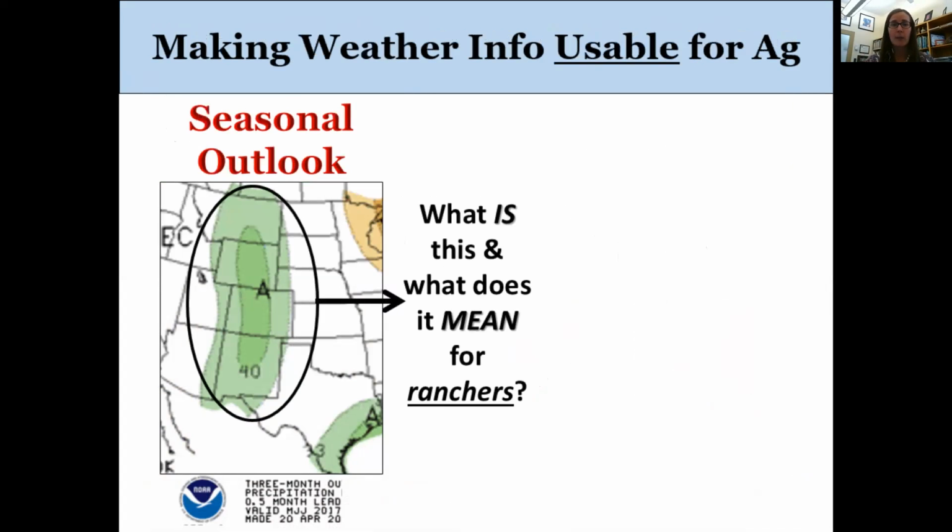We take the CPC's seasonal outlook. This is an example from last year, the 3-month outlook for precipitation. This was released last year in late April, and it's telling us what to expect for precipitation in May, June, and July. Those are kind of the critical months for growing grass out on our rangelands here in the Northern Plains. And I often carry this map out with me into the field when I have a trade show booth at one of the Cattlemen Association meetings, or I'm doing a presentation.